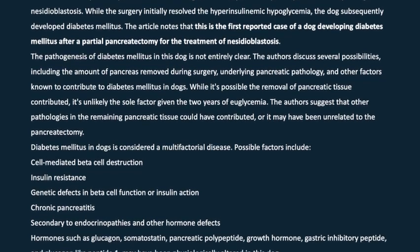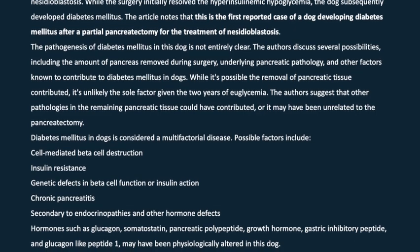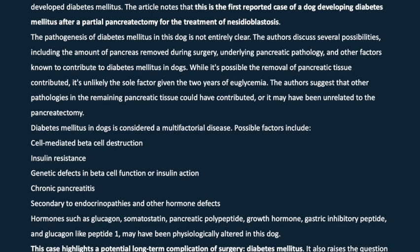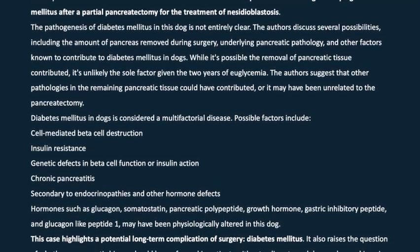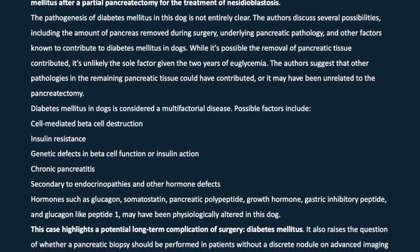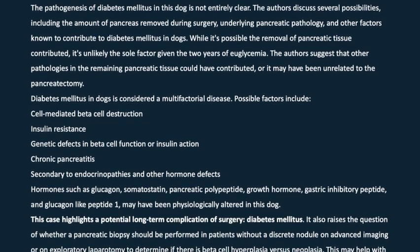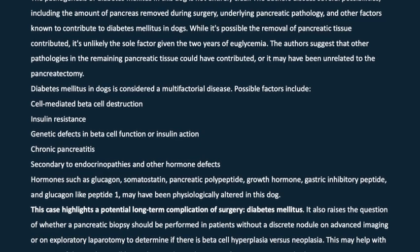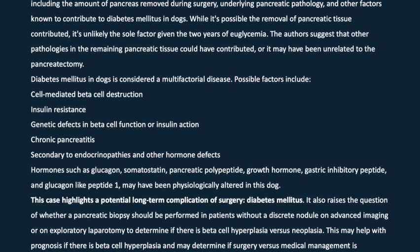Possible factors include cell-mediated beta cell destruction, insulin resistance, genetic defects in beta cell function or insulin action, chronic pancreatitis secondary to endocrinopathies, and other hormone defects. Hormones such as glucagon, somatostatin, pancreatic polypeptide, growth hormone, gastric inhibitory peptide, and glucagon-like peptide 1 may have been physiologically altered in this dog. This case highlights a potential long-term complication of surgery, diabetes mellitus.